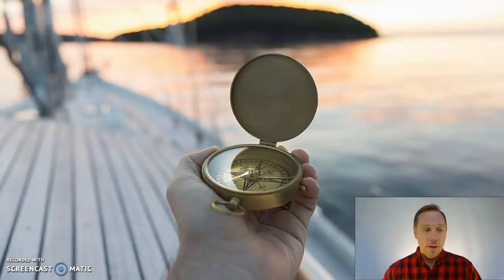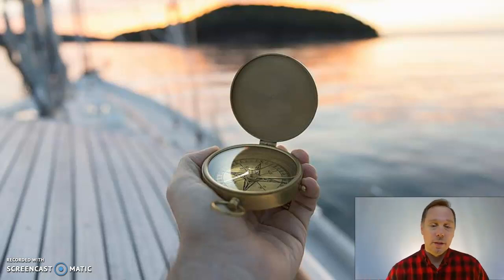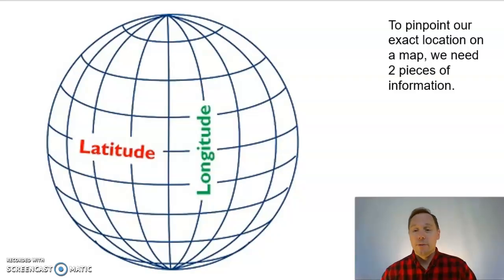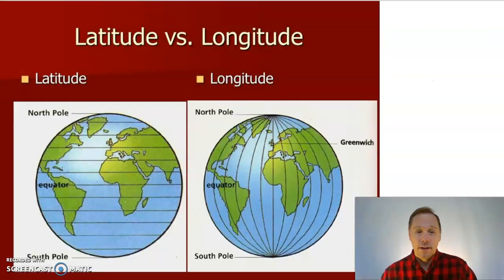All you got to do is hold it in your hand, and it points north. So now we have a tool called a compass, and we can find our directions, but so what? We're still lost. Hey, that's west. All right, great. How do we know where we are? If you want to find your way around any planet, you need two pieces of information. You need to know your latitude and you need to know your longitude. Latitude lines are the left and righty lines. Longitude are the up and downy lines, right?